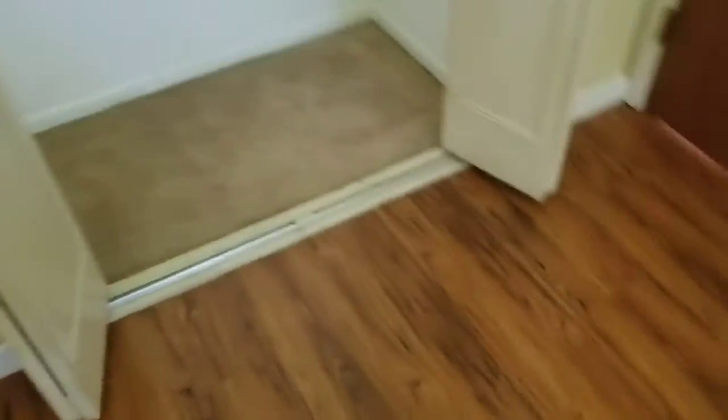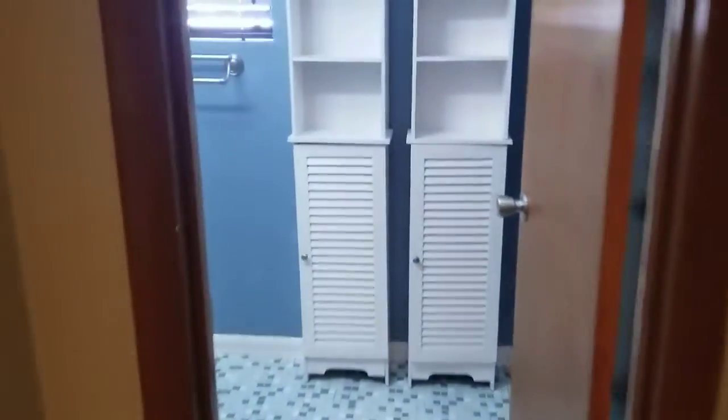And I don't think I took a picture of this closet in my move-in report, so I'm just going to take a look. Again, we got white wire shelves. Please do not overload those. Spread the weight out as best you can. And the floor in here looks good. Unmarked, undamaged. No problems there.